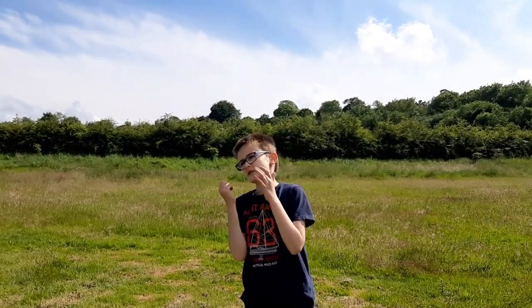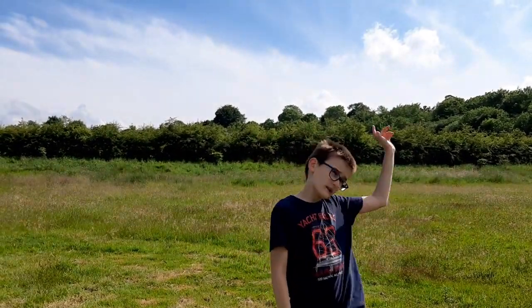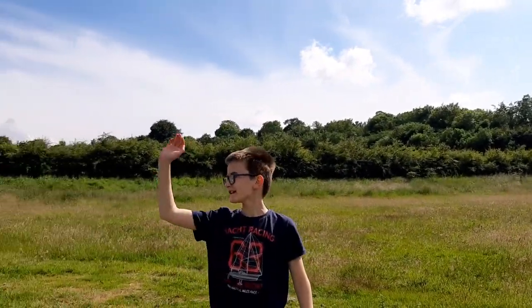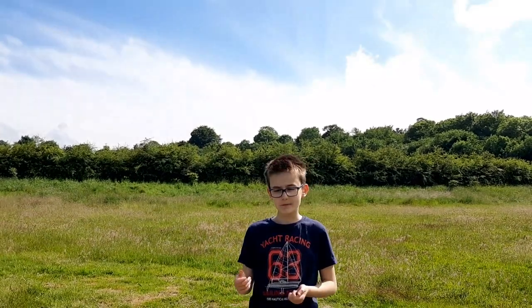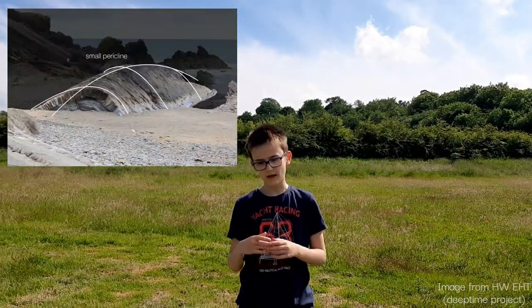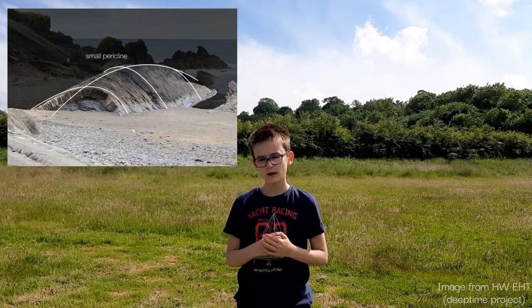Here we are at the top of Wren's Nest hill. But as you may know, this side is going this way and this side is going that way. So what we would expect would be a dome. You might be thinking at first go, well, a mountain. Well, no, it's a dome. Like in this image of a dome in Cornwall, on a beach.